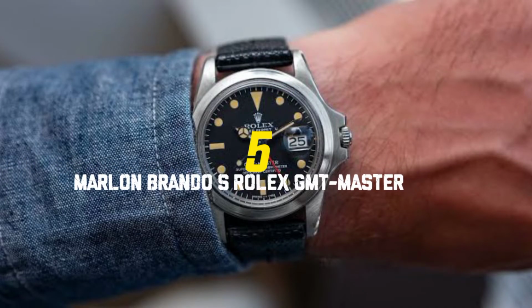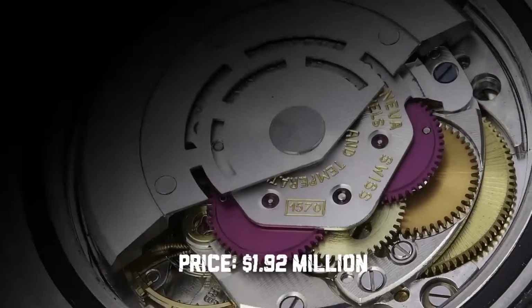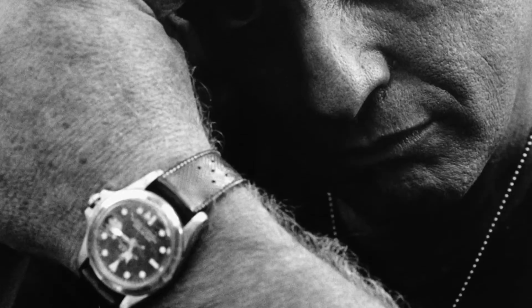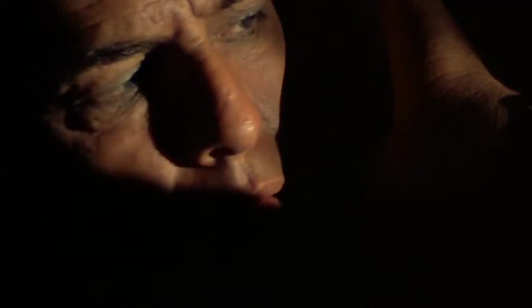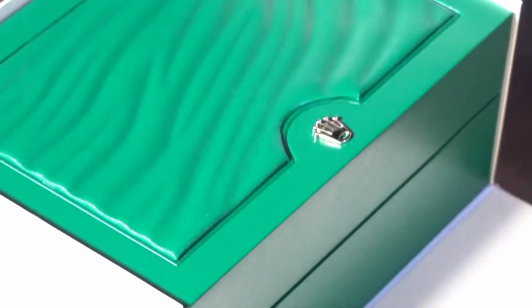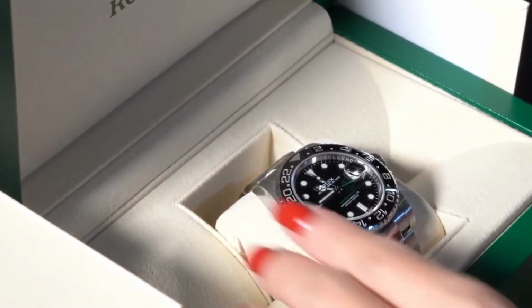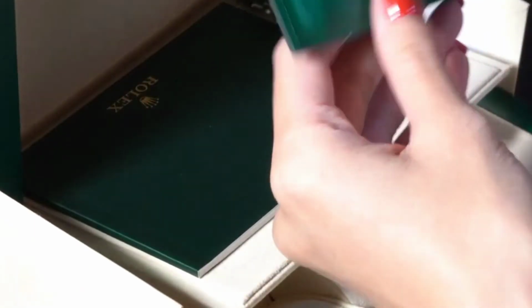Number 5. Marlon Brando's Rolex GMT Master. Price: $1.92 million. For $1.92 million, the Rolex GMT Master, reference 1675, was sold in 2019 at a Phillips Game Changers event. It was named after the Academy Award winner Marlon Brando, who wore this watch during the famous film Apocalypse Now. It is a 1972 Rolex timepiece that contains an engraved M. Brando, which is said to be engraved by the actor himself.